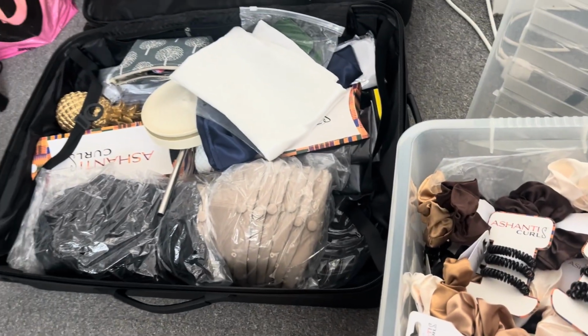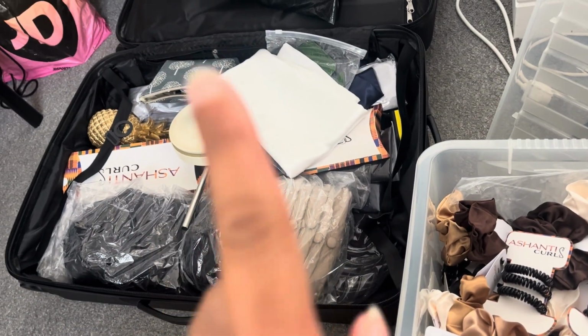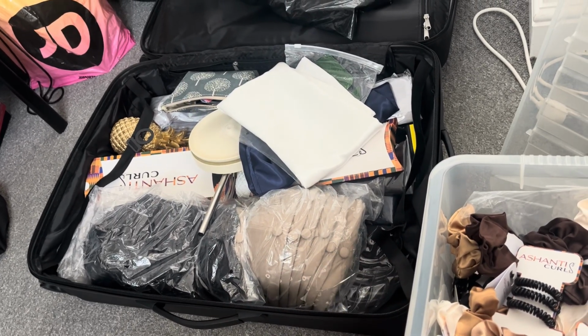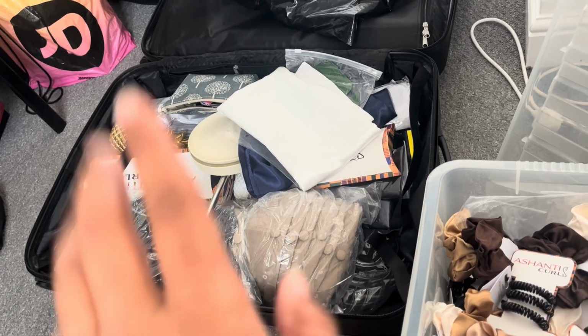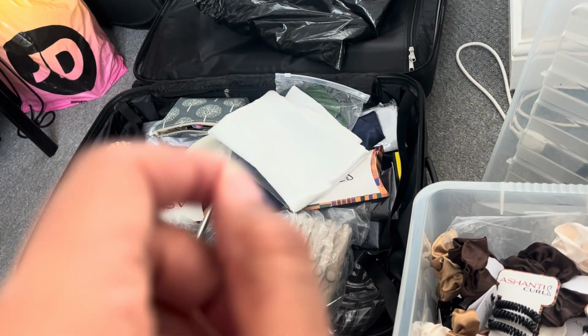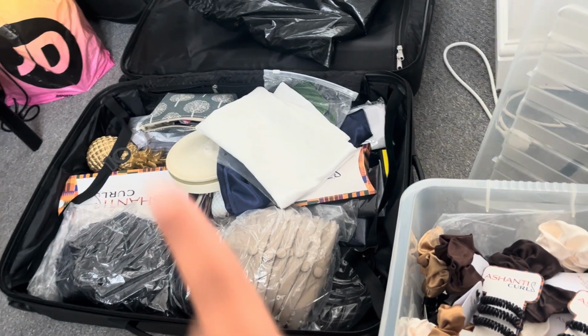Then I'll have to restock the pillowcases because I know I sold some blue ones last time, so I'll have to re-add those, add some extra caps, and then I'll be all good to go in terms of the pop-up shop on Saturday. So let me spin you back around.